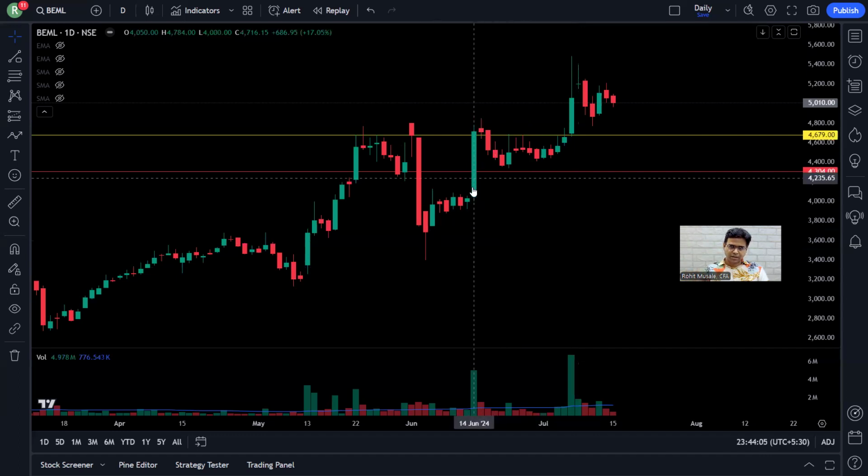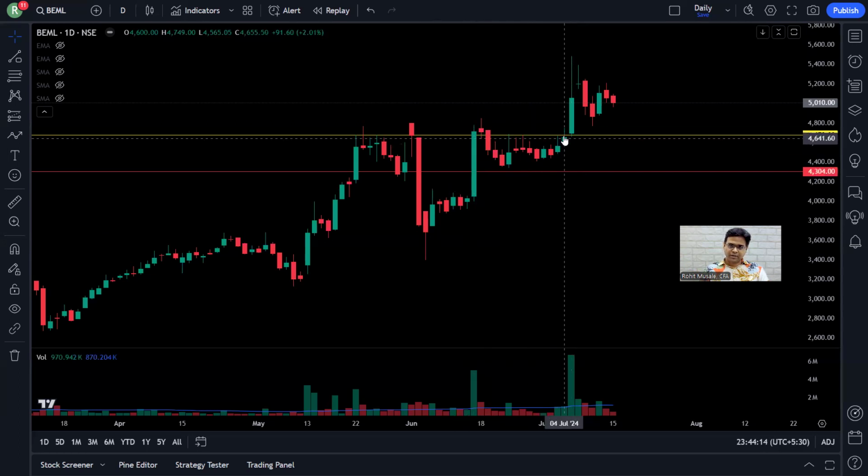And this bar is a sign of institutional accumulation. See, 4.9 million shares traded. So that is the reason why I did not sell on this day. I decided that I will give it more time. Decent volume coming in on that day. And next day, look what happens.